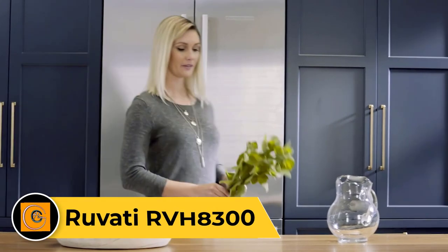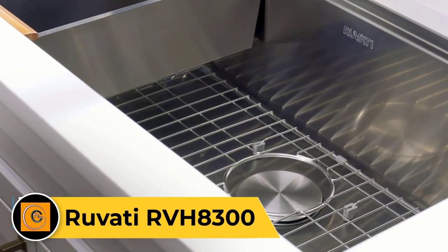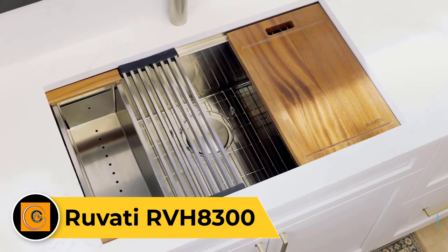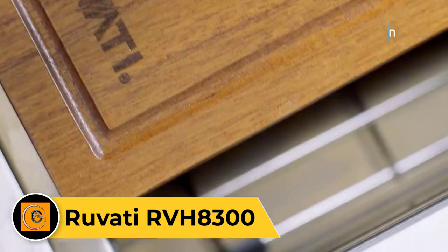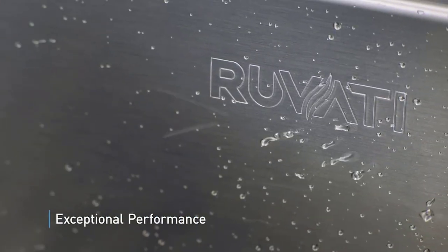Revati RVH8300. The first candidate for the best stainless steel kitchen sink is the Revati RVH8300. This 32-inch workstation sink is made from 16-gauge stainless steel.